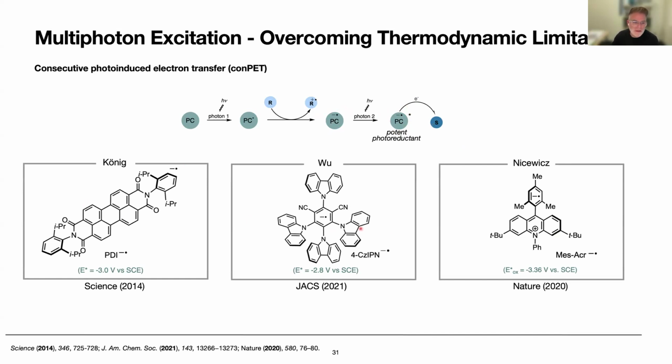of organic dyes. Here are some examples. Burkhard Koenig and his group showed that typical perylene diimide dyes, once they're excited, generate this radical anion, which can be further excited to generate a highly reducing species, down to about -3 volts. More recently, cyanoarene type dyes with carbazole groups attached to them can also undergo reduction and consecutive excitation to produce species which can undergo reduction at about -2.8 volts.